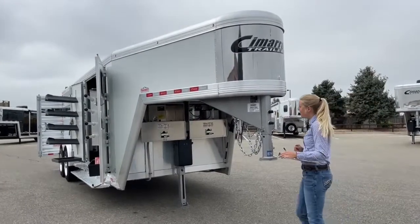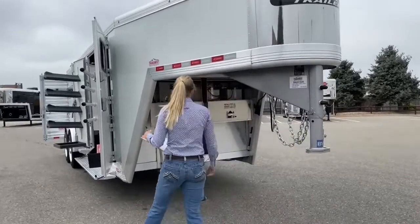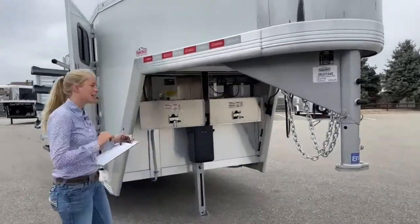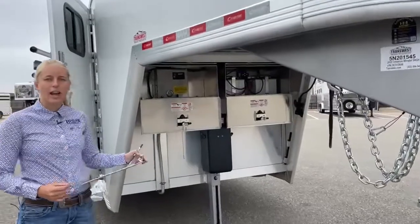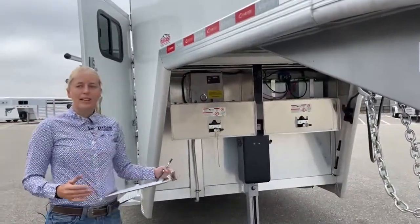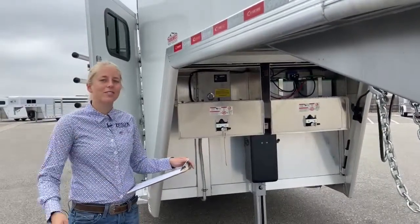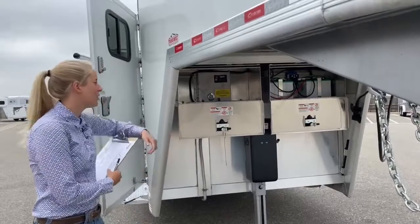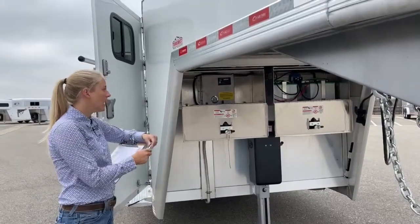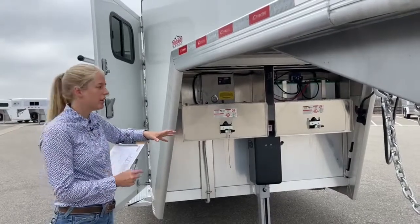On top of that, we added air ride to this trailer. So for those of you that aren't familiar with air ride, this trailer is running on 7K rubber torsion axles, but there are airbags on top of that. If you've ever ridden in an air ride trailer, I know you're not supposed to, but most people tool around in their trailers before they load their horses in just to make sure that they have a good experience. It is worlds different from a rubber torsion.